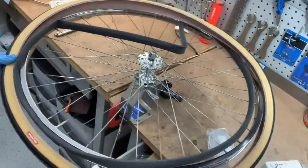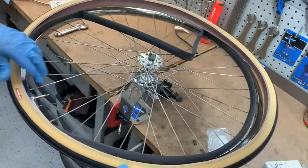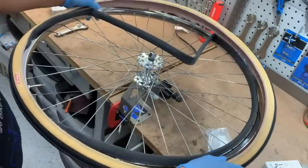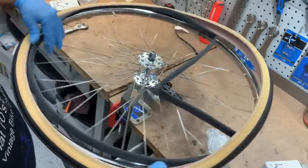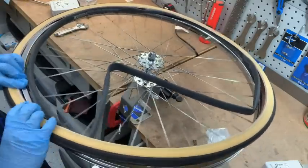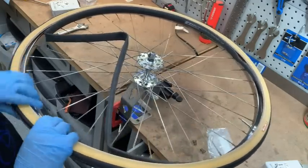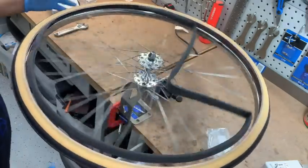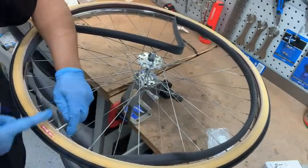First thing is line this up with your valve, right about there. And then you just begin to mount that. And it goes on pretty easy. Alright, so there's one side. You can center this like this. Make sure that that's perfectly centered.